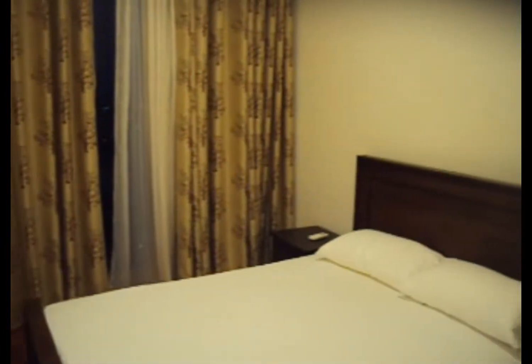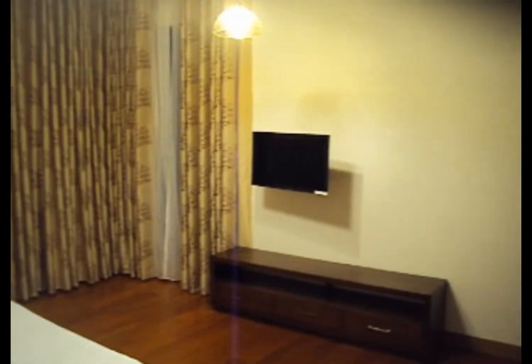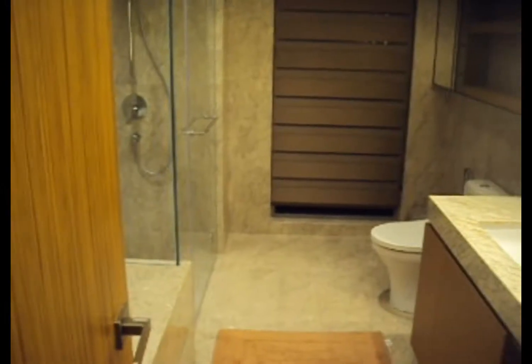The inner doors and the pantry cupboards are made using quality wood, and the outer sliding windows are fitted with powder-coated aluminum frames. The sitting dining room and the bedrooms are fitted with imported light fittings. All of the bathrooms are fitted with standard imported sanitary ware and consist of individual shower cubicles.